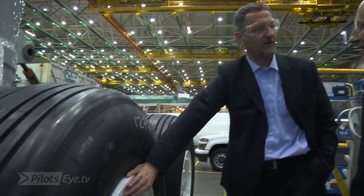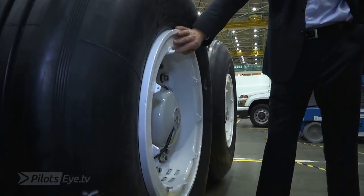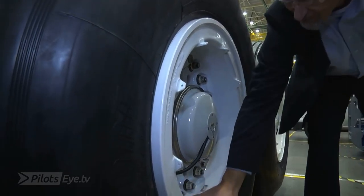Do you know what I like about the gear, once it's in the factory, when it's still in the factory? What's that? It's so clean. It's so clean, you know?